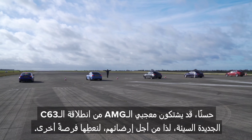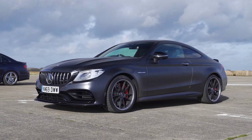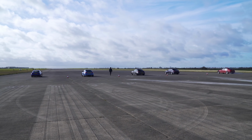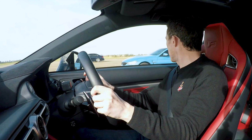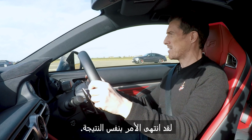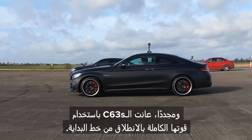Now, AMG fanboys are probably complaining about the new C63 S's poor launch. So, to appease them, let's give it a second chance, see if it can do better this time. 3, 2, 1. The daddy off the line every single go. Like, no problem at all. It's played out the same. Yet again, the C63 S struggled to put its power down getting off the line.